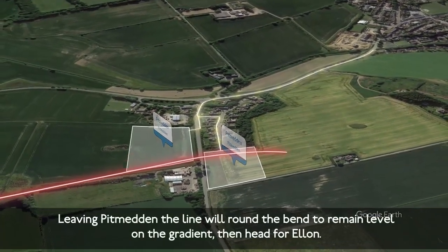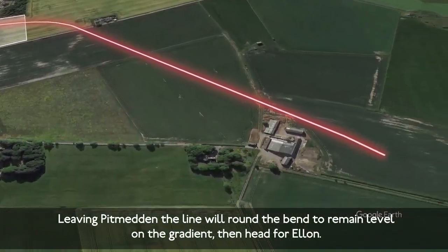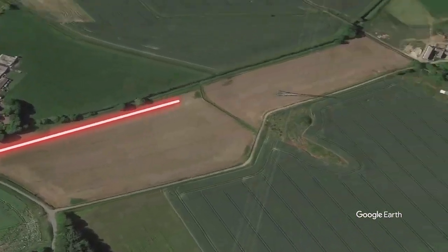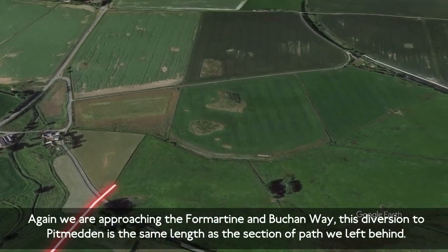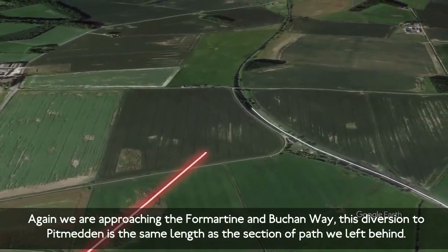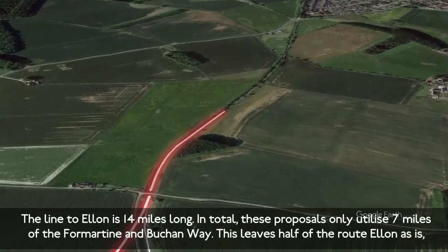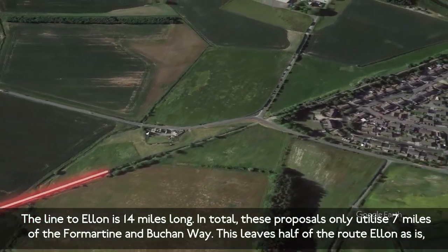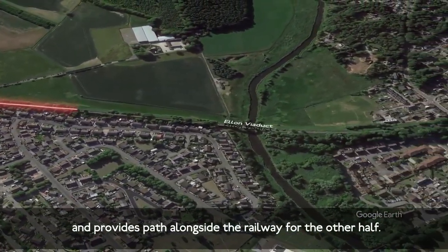Leaving Pitmedden, the line will round a bend to remain level on the gradient, then head for Ellon. Again, we're approaching the Formartine and Buchan Way. This diversion to Pitmedden is the same length as the section of path we left behind. The line to Ellon is 14 miles long. In total, these proposals only utilise 7 miles of the Formartine and Buchan Way. This leaves half of the route to Ellon as is, and provides path alongside the railway for the other half.